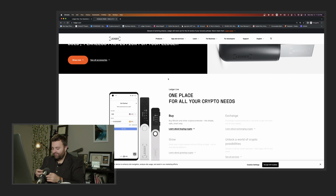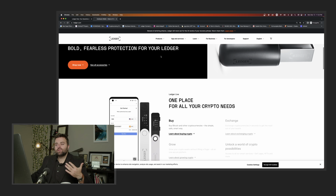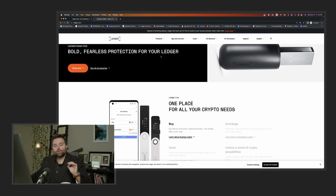In fact, I have an old Ledger. This is like the S. I don't recommend it. I recommend getting the new one. In fact, if you go to ledger.com, that's where you should order all of your Ledger hardware wallets. Do not buy it from eBay or Amazon, because the problem with that is that somebody could potentially tamper with the device, and they could be hacking into your device, and you don't want that, right? So always go directly to the website.